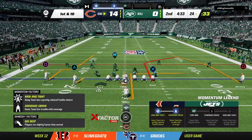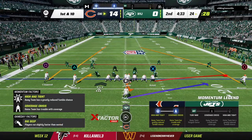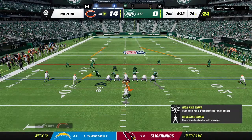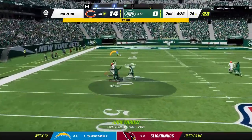At the line, prepping for their next drive, the Bears offense. It's been a good first half so far. They're up 14-0. Points here, they can really put them in command before intermission. Yeah, and it's all well and good what they're seeing and how they're feeling right now. But this is the NFL. How many times have we watched 14-0 leads evaporate?